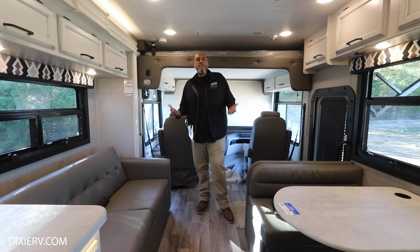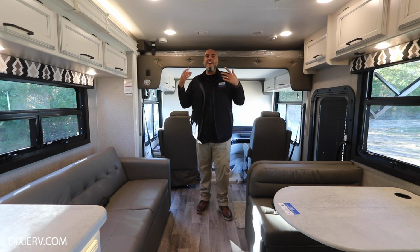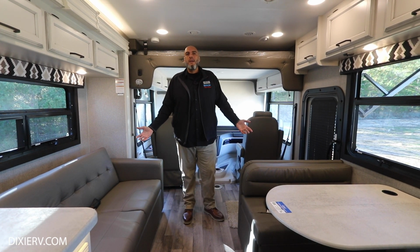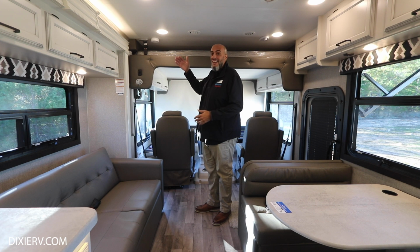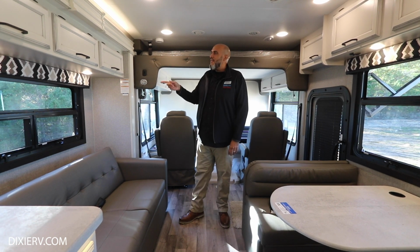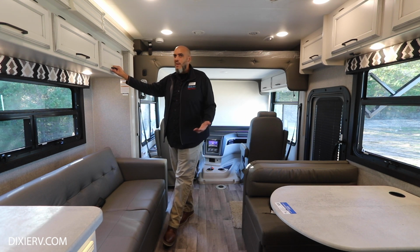All right, the first thing you'll notice when you get into the 29S is the height. You have 84-inch ceiling height inside. I'm over 6'4", I have plenty of room. No worries about ducking lights and things like you have to do in some of the other coaches. This is the modern farmhouse color that Jayco's doing. Very popular. We can't keep this in stock, so come on down and see us.